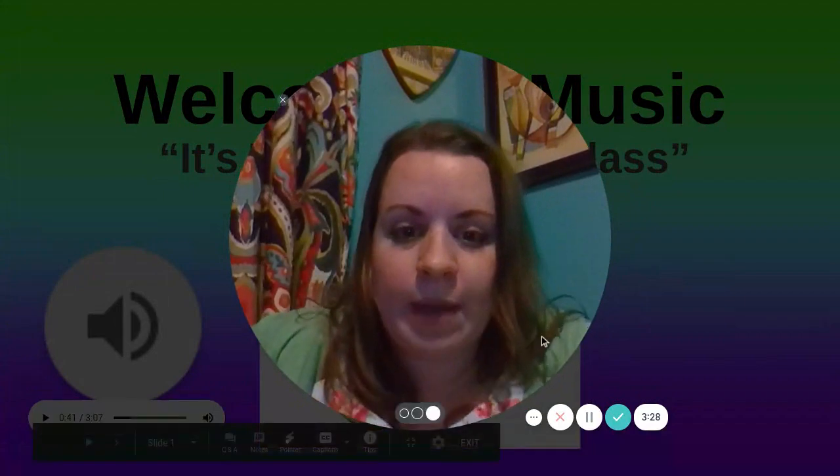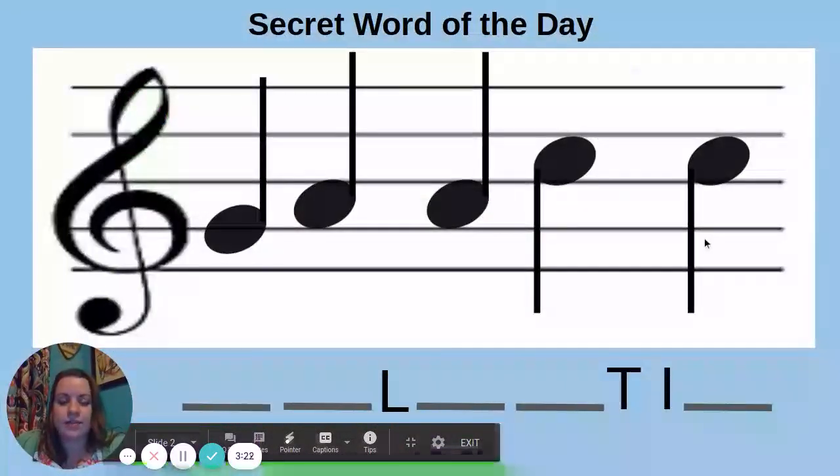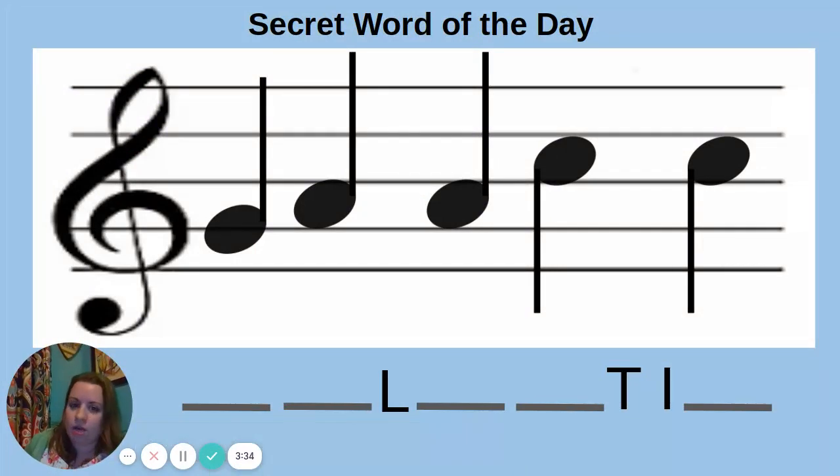Cool. I'm going to make my face a little bit smaller. And we're moving on to our next activity, which is our secret word of the day. It's a long one today, so we're going to go as fast as we can to get through it. Let's do the first one first. Is it on a line or in a space?